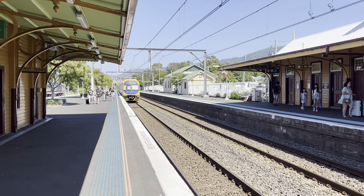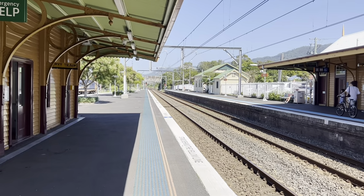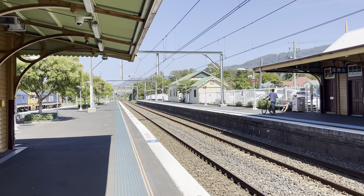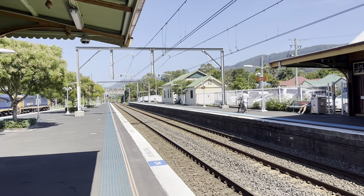Made it to Thirroul Station. The next train to arrive on the platform, instead of the 3-minute wait for the train on platform 1 to Stanwell Park, which is where we're going, this train's actually running between 10 and 15 minutes late. So we've got a little bit of time.